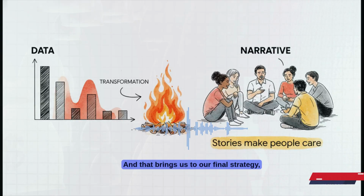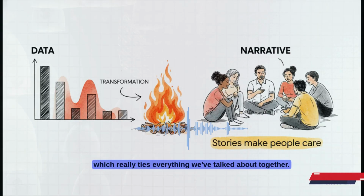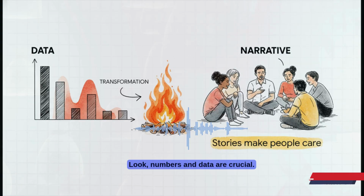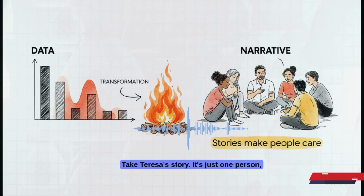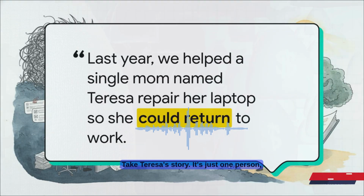And that brings us to our final strategy, which really ties everything we've talked about together. Look, numbers and data are crucial. We need those. But stories are what make people care. A short, powerful story can be the spark that makes your entire proposal come alive. Take Teresa's story. It's just one person, but it shows your impact more powerfully than a page full of statistics ever could. We don't just learn that you fixed a laptop. We learn that you helped someone rebuild her entire career. Now that is a story that a reviewer is going to remember.